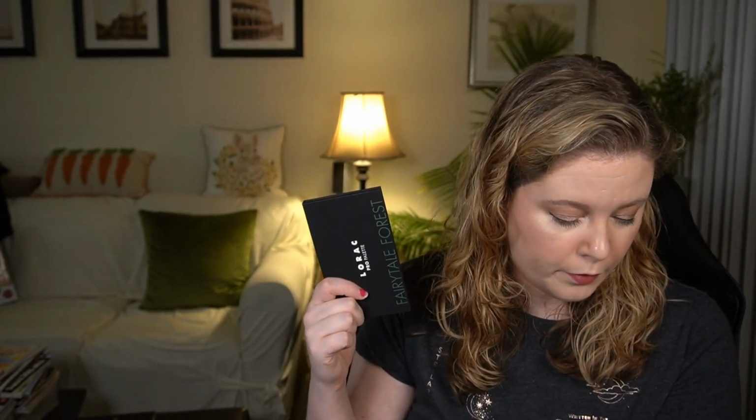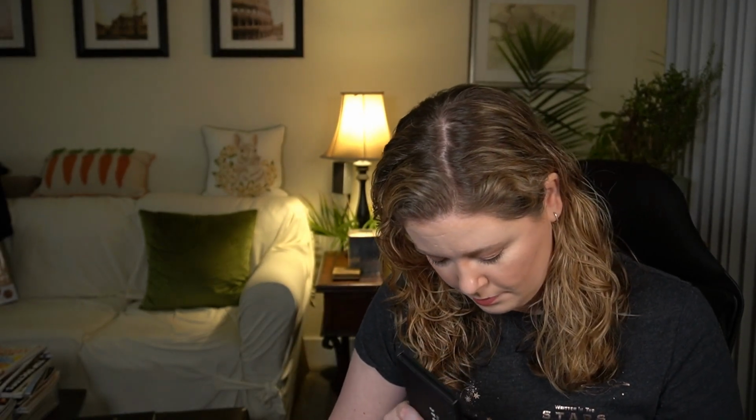And what that is, is a little metal key that you can use to pop out the shades, which I guess is a nice touch, so you don't have to scramble for a safety pin or whatever. In general, they're pretty compact little palettes. You could even, like I said, pop out your favorite shades and take it traveling. In this Fairy Tale Forest, you get 18 eyeshadows with a net weight of 16 grams, so a little less than a gram a shadow.